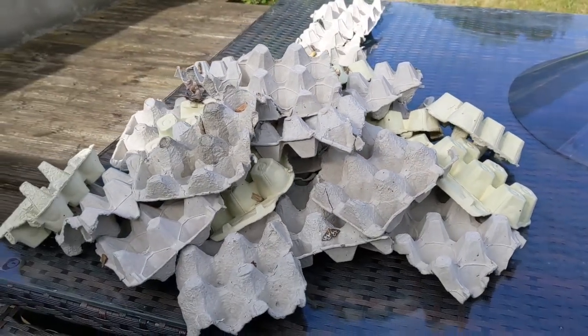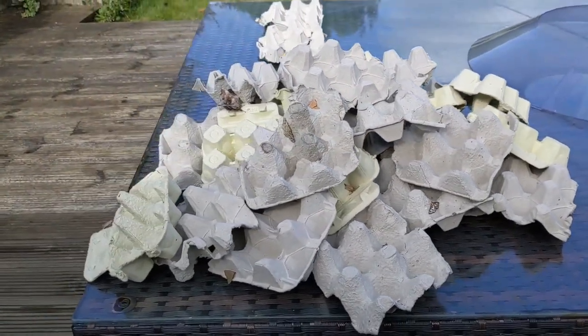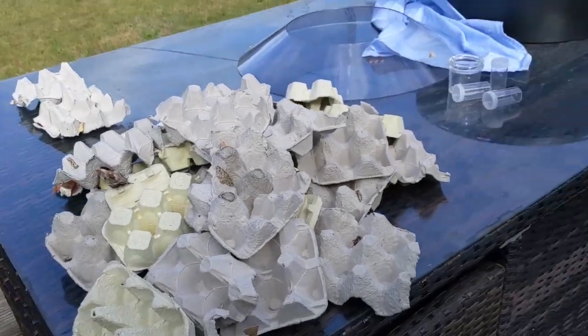Well, this is our collection. Dave, thank you so much for talking us through all of this. It's been a very good trap. I'm very pleased with that lot.